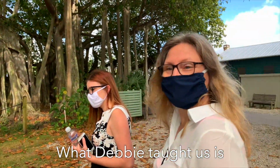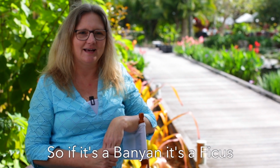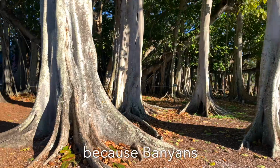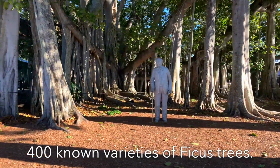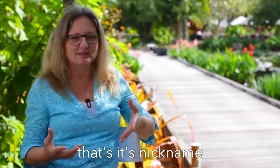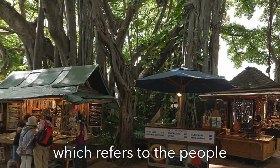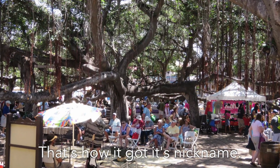What Debbie taught us is the banyan tree belongs to the ficus family. So if it's a banyan, it's a ficus. But if it's a ficus, it's not necessarily a banyan, because banyans are just one of 400 known varieties of ficus trees. It's called banyan tree. That's its nickname from one of the Hindi words, which refers to the people that are doing business under the tree. That's how it got its nickname.